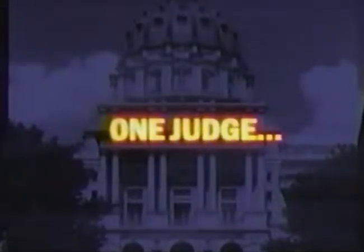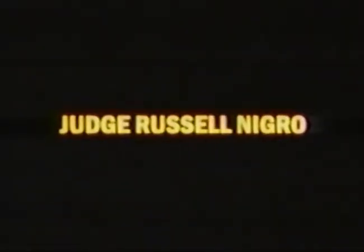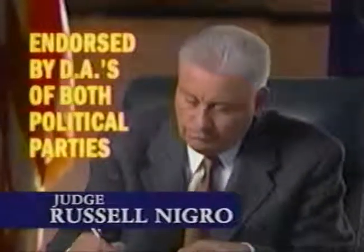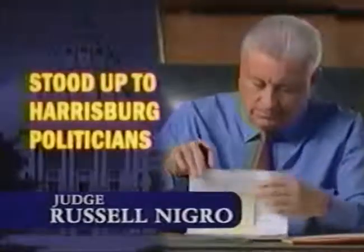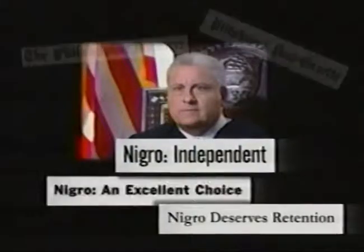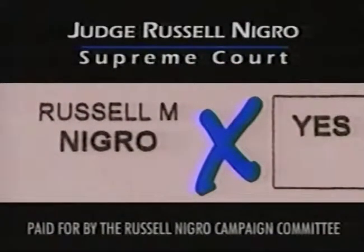One judge has stood up to the politicians in the legislature. Judge Russell Nigro. Tough on crime, Nigro upheld laws that protect children from dangerous material on the internet. Nigro has been endorsed by DAs representing prosecutors of both political parties. And Nigro has voted to overturn the legislature when they've been wrong. Now, calling Nigro independent, newspapers across Pennsylvania are urging voters to vote yes for Judge Russell Nigro.